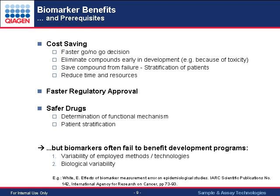However, it has been well described that often biomarkers also fail to benefit development programs, and there may be two major reasons. One is the biological variability, such as the inter-individual variability, but the other one, which is definitely also of greatest importance, is the variability which may be introduced by the methods or technologies involved. And I would like to focus on this aspect and also introduce new technologies which help to reduce overall variabilities in biomarker programs.